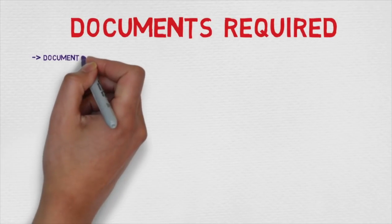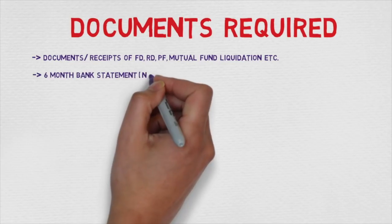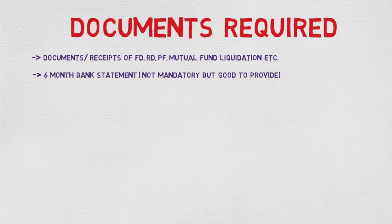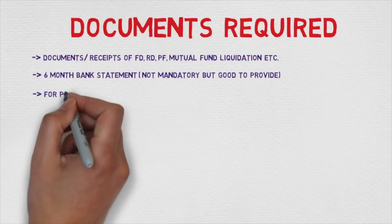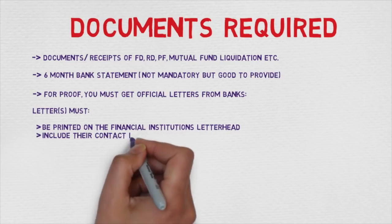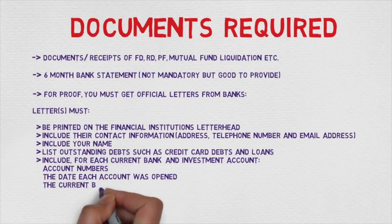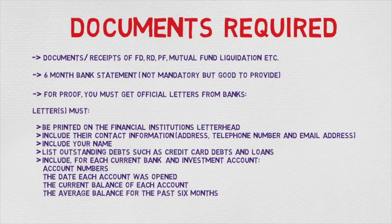Documents required. Documents or receipts of FD, RD, PF, mutual fund liquidation, etc. are required. A 6-month bank statement. However, this is not mandatory, but it is good to provide it. Now this is the most important one. For proof, you must get official letters from any banks where you hold the account. These letters must be printed on the financial institution's letterhead, that is your bank, and include their contact information like address, telephone number, and email address, and your name. It must list outstanding debts such as credit card debts and loans, and include for each current bank and investment account the account numbers, the date each account was opened, the current balance of each account, and the average balance for the past 6 months.